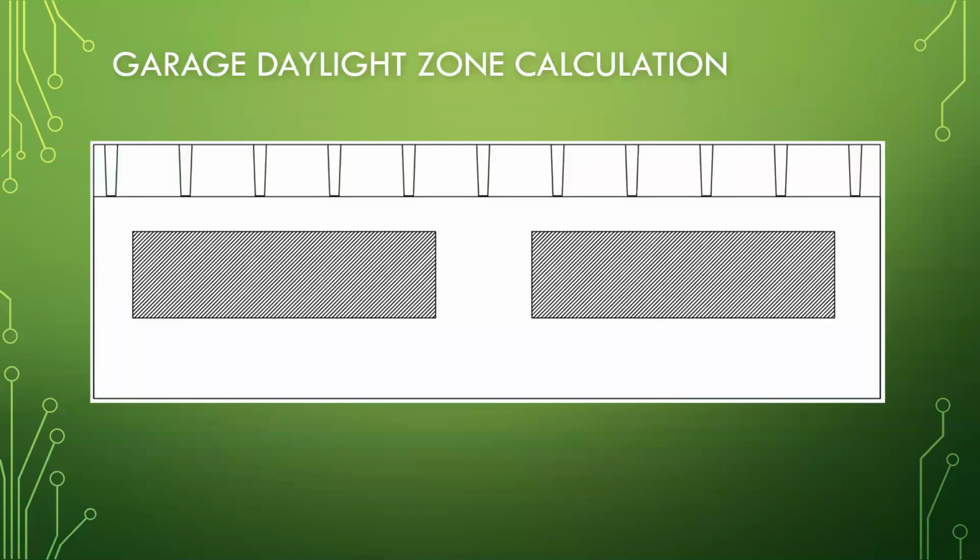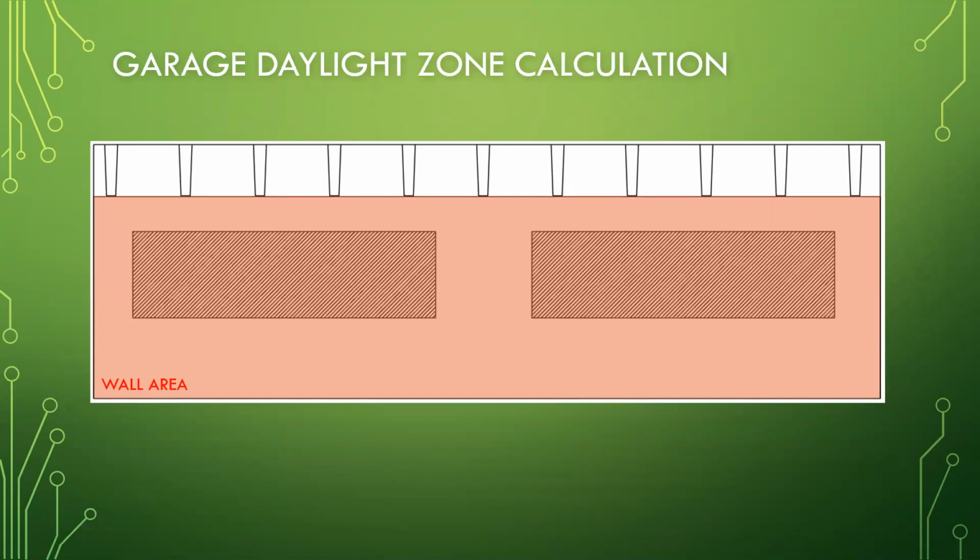So when it comes to daylight harvesting, this is how you figure out whether you are over 40% or not. These are your openings alongside of a garage wall, and this is the area that you're looking at. The wall is calculated from the floor on up to the lowest structural member in that garage. If you have these girders that you typically see in a garage, you're not measuring above those girders. So that's your total wall area. And if these fenestration areas exceed 40% total of that wall, then you will have to do automatic daylight harvesting in those spaces.